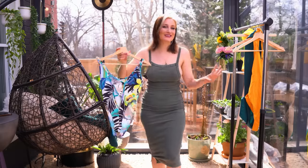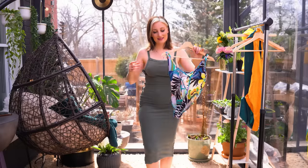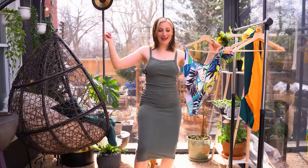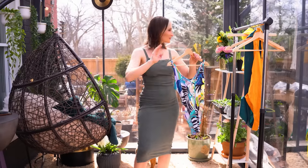But yeah, this is cute. I think this is gonna look absolutely amazing. Again, it's my type of one piece. Oh, there comes the sun. Yay. Let's try her on.